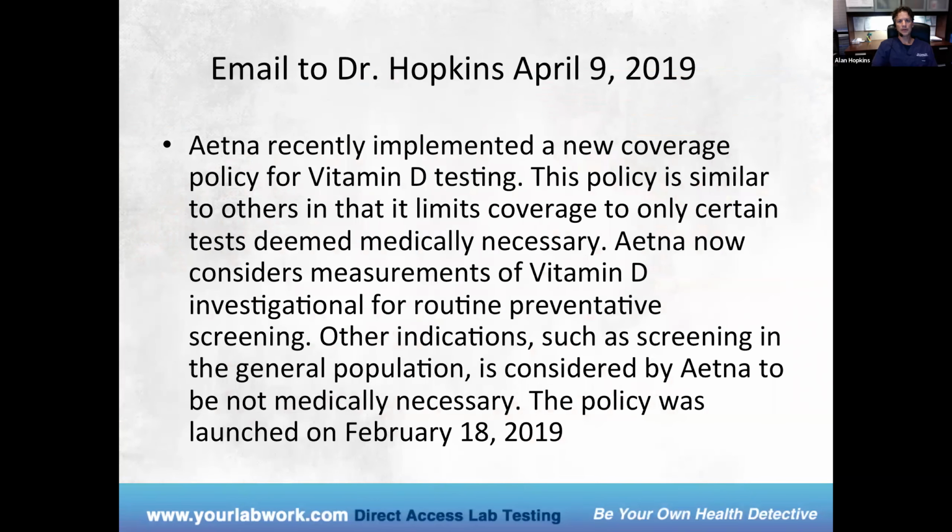In fact, here is an email that I just recently got, and this is from Aetna. So Aetna recently implemented a new coverage policy for vitamin D testing. So this is an email that was sent to me, right? This policy is similar to others, and it limits coverage to only certain tests deemed medically necessary. Guess what? Aetna now considers vitamin D investigational. Okay, so this means they are no longer going to pay for vitamin D testing.